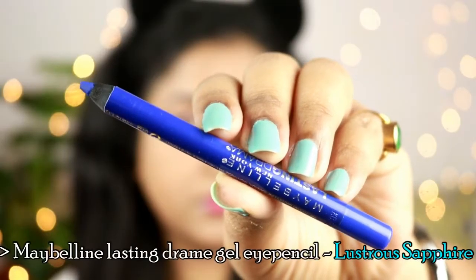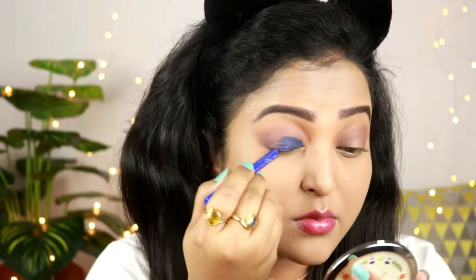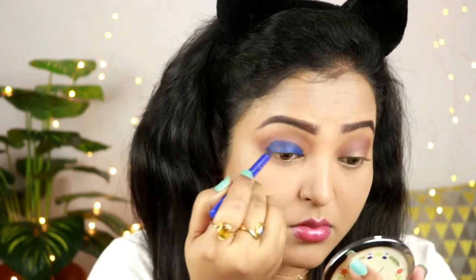Now I'm taking a blue kajal or a blue eyeliner. You can use any blue eyeliner you have. I'm using this Maybelline one, and I'll be using this eyeliner or kajal as a base for my eyeshadow. So I'm just putting it all over my lid like this. And this shade is really nice, guys.